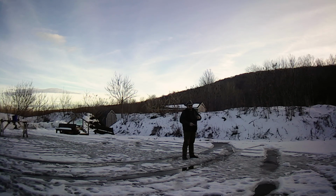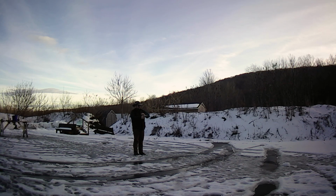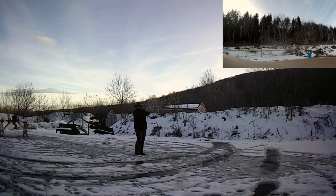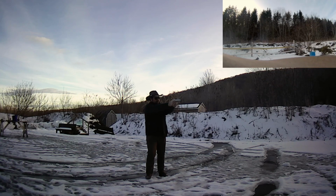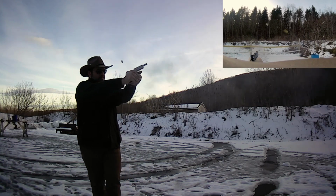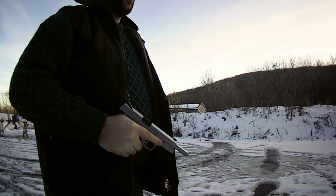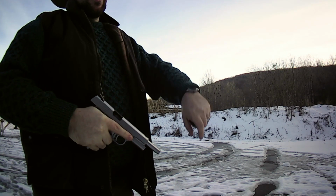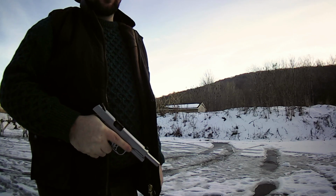And I'm out of rounds. Let's try this again with a larger format pistol. Okay, picking it back up with the 1911. Okay, that polished off the target pretty good there. The couple that are missing are just off the edge. I'm using a rather small plate here, so it's a little different than you'd expect.